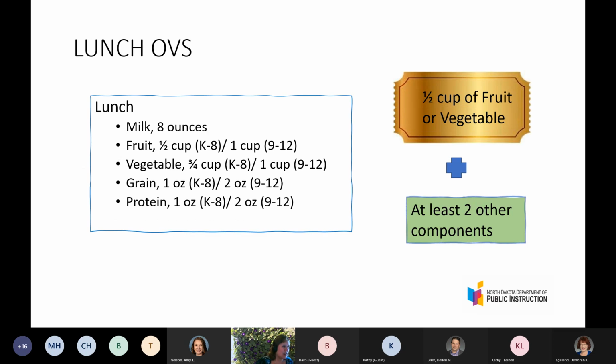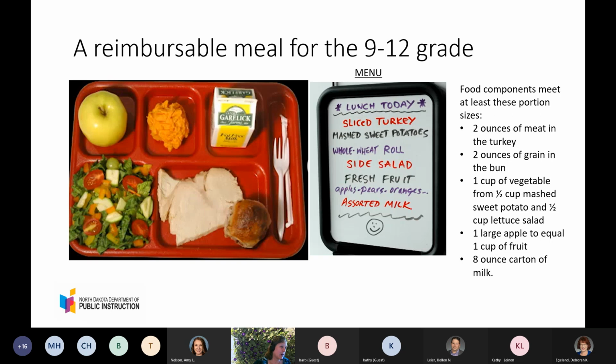And to review our lunch meal pattern, we need the milk, the fruit, the vegetable, grain, and protein. And we are going to assume now with all the lunch trays that the menu is reimbursable. You've gone and asked the cook to put out the bread if you don't see bread sitting out on the serving line. So with lunch for offer versus serve, we are looking for that golden ticket, the half a cup of fruit or vegetable, and then at least two other food components. And this is our first tray that we are going to look at.